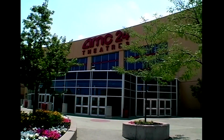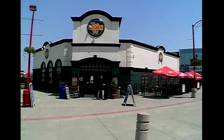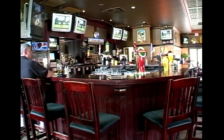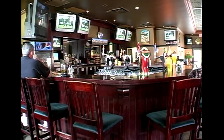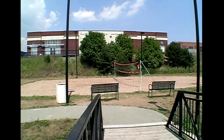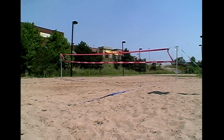One of the places was AMC Theaters, so it's just, I guess, a big theater chain. In that same complex, there's Rosie McGee's Pub. It's like a nice little Irish pub. So sometimes I've gone there and had a drink and then gone to the movies. And then there's also volleyball courts in that area, the same area as AMC and Rosie McGee's. They have like a big courtyard area with 2 really nice volleyball courts.